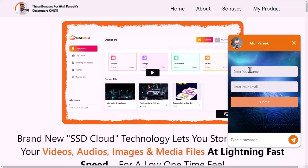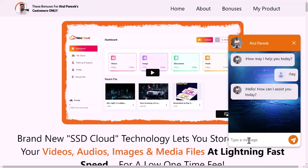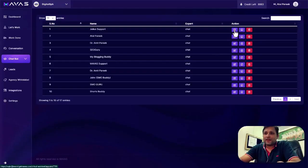collect leads for you. Or you can offer the service to your clients and sign them up monthly. Like you can charge them a monthly fee, right? It's totally flexible. Managing your chatbot is a breeze. Activate, copy code, and edit them anytime. You can do this. Now let's check out the lead section.